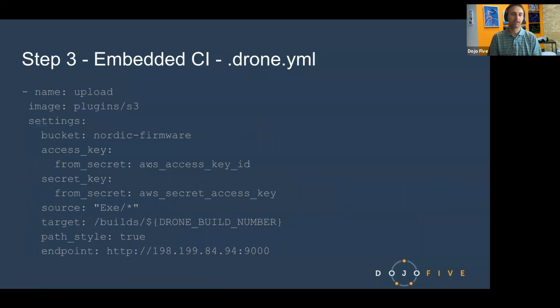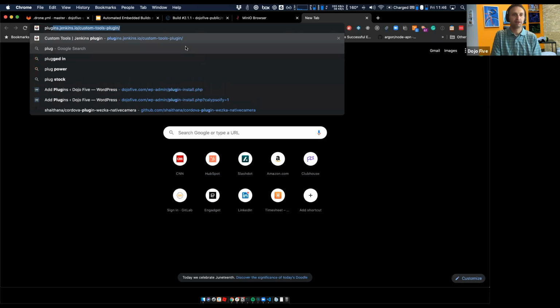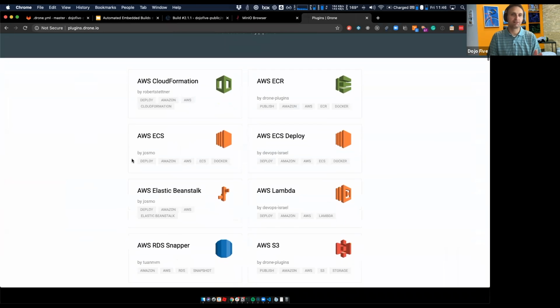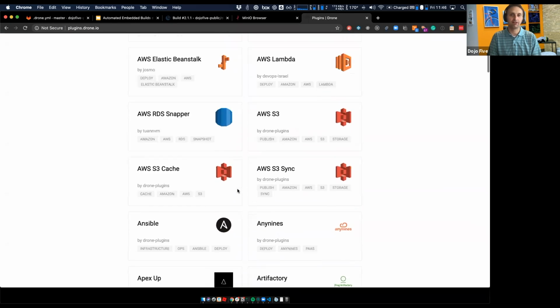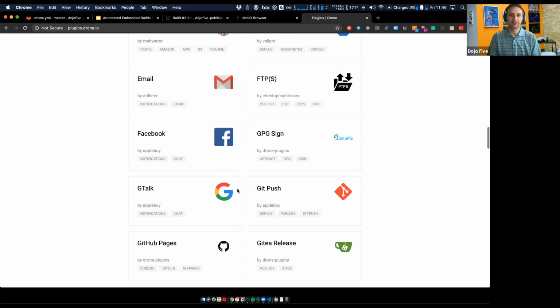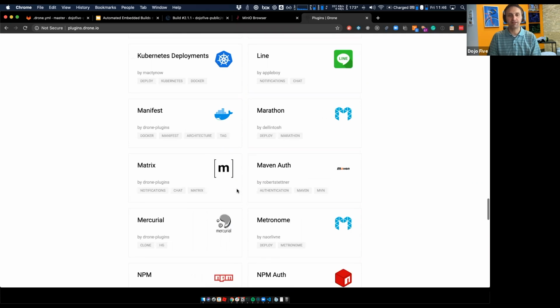And then we have another step called upload that uses drone's plugin system. There are a number of plugins, and I can show you right here. Plugins, drone, yeah. There are a number of plugins for drone that are available here. I don't know, there's a zillion of them. And I think they've done a better job, I feel like, than Jenkins.